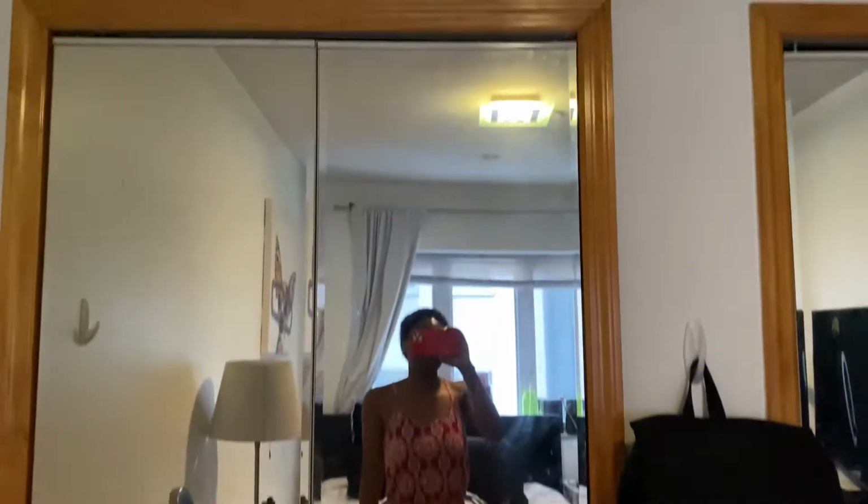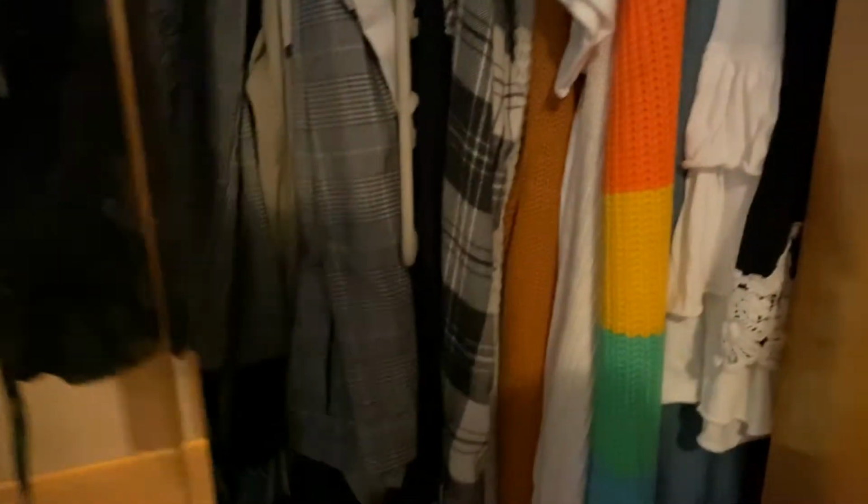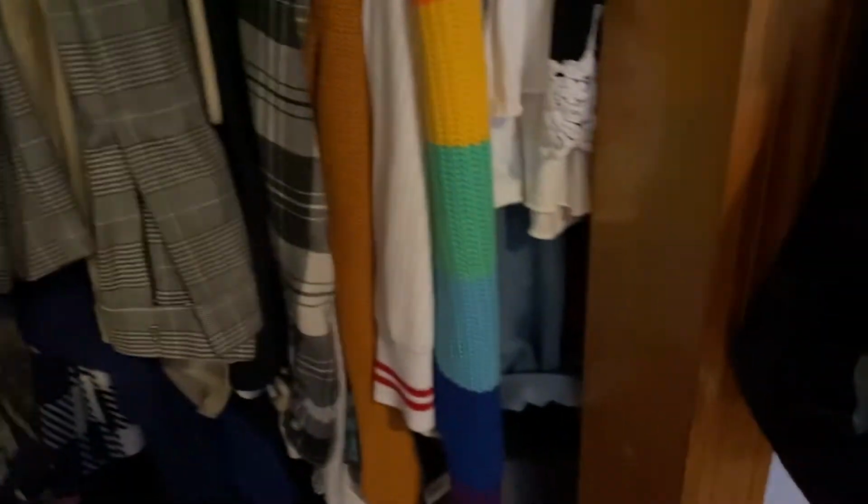Don't mind the earplugs. There were protests a couple days ago, and they had their LRAD machines out, so that was a good time. But definitely the best part of this room is the closets, because there's 2 of them and they're mirrored. So let me open them up.